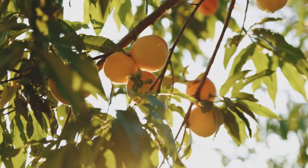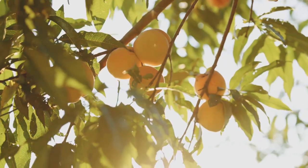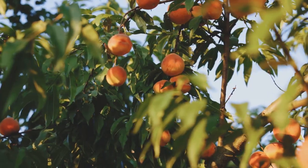Fourth, we have the plum tree. Plums are easy to grow and their fruit is versatile, perfect for eating fresh or making into jams and jellies.